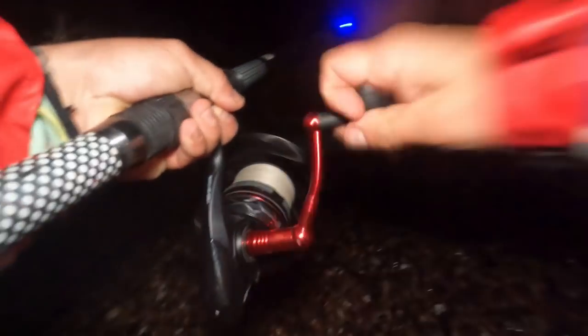Right. Got another slack liner on here. Let's find him. Where is he? He's running in. Oh, is he on here? No, I think I missed him. I missed this one. Right, get this one out again. This is the peeler crab. I missed a bite on this whilst I was sorting the other fish out. So they're here.